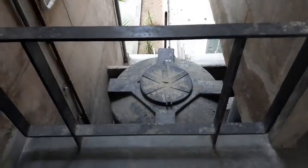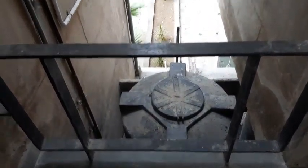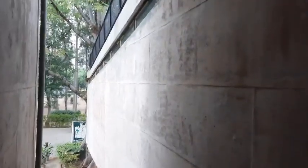A bright yellow color is there in front of this gate. It was another architectural feature of Le Corbusier. But a steel railing is there. Just look at this block. An exposed concrete block with a clerestory window.